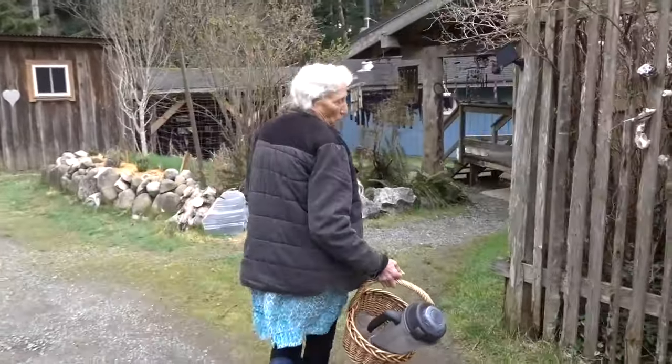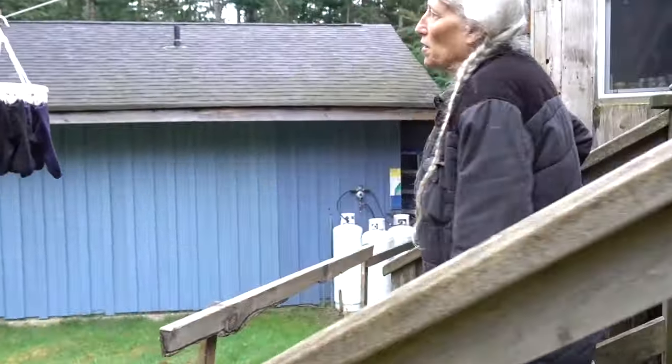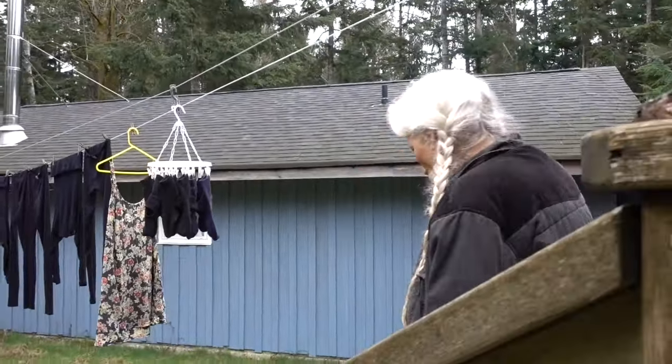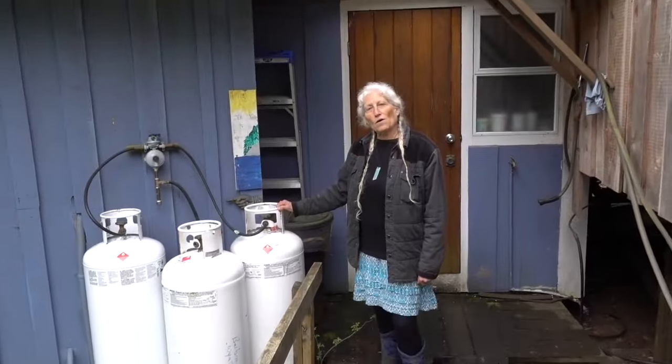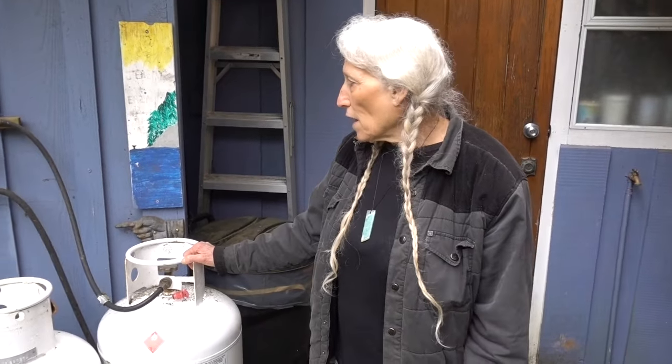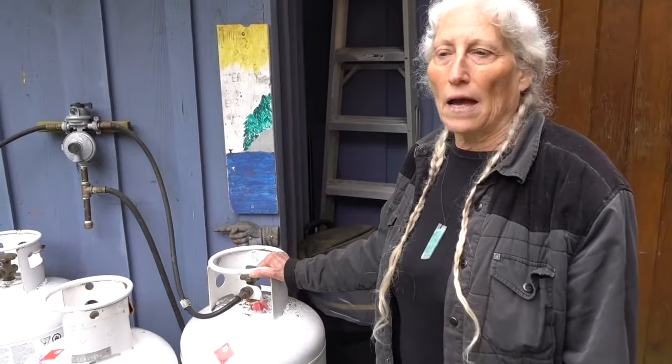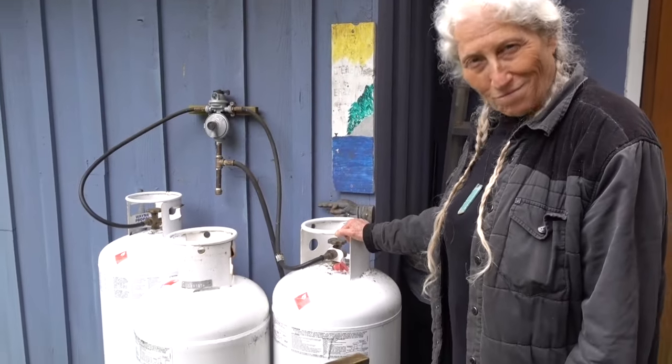Should we start out in the laundry room? Yeah. This morning I did my laundry, mostly wool, and I'm going to hope that the sun's going to come out and dry my laundry. Okay, so I have an on-demand hot water propane system because we didn't have any electricity when my husband was alive. So these tanks are for the hot water in the house and also for my cook stove.